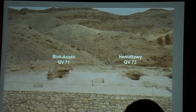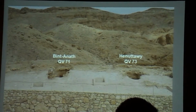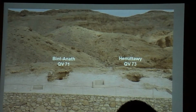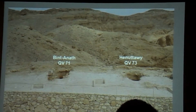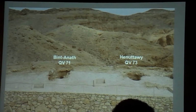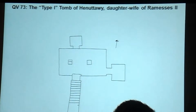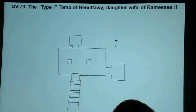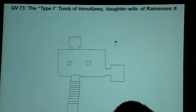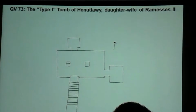QB73, the tomb of Henut-Tawi, the 7th-born princess and the 4th daughter of Nefertari, lies between QB71, the tomb of her half-sister Bentenot, and QB74. QB73 is the smallest tomb on the north flank and has the simplest plan. It comprises a rectangular sarcophagus chamber with 2 piers, a small rear annex, and an east lateral annex. Like most of the earlier Type 1 tombs on the south flank, there is no antechamber, and QB73's sarcophagus chamber communicates directly with the tomb entrance.